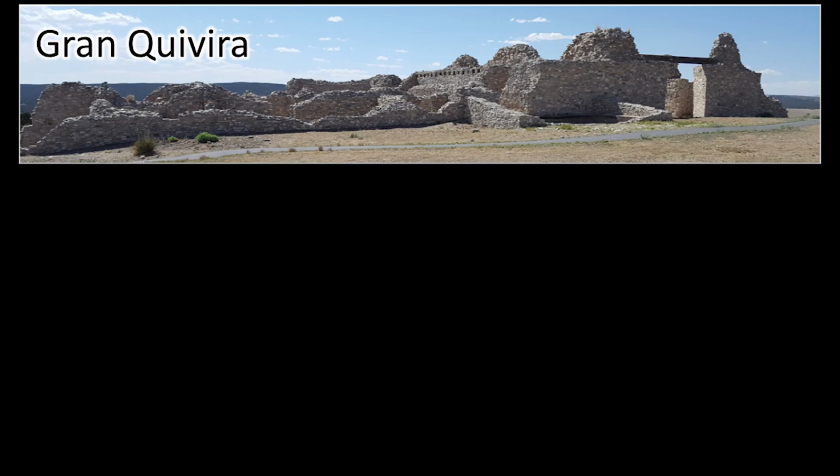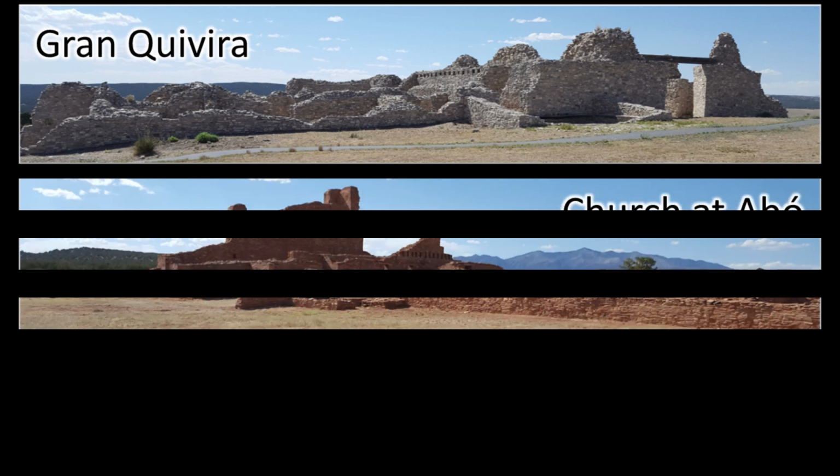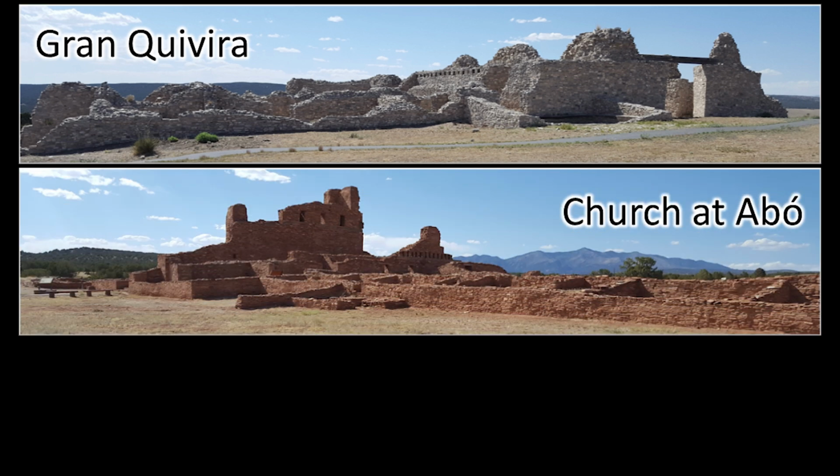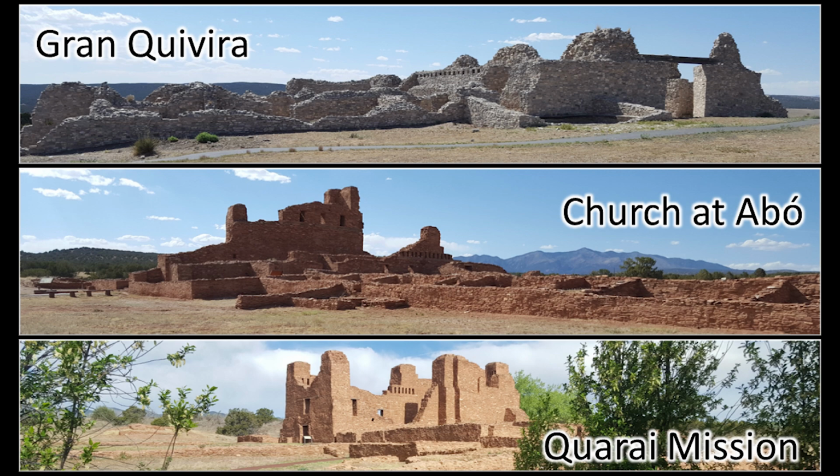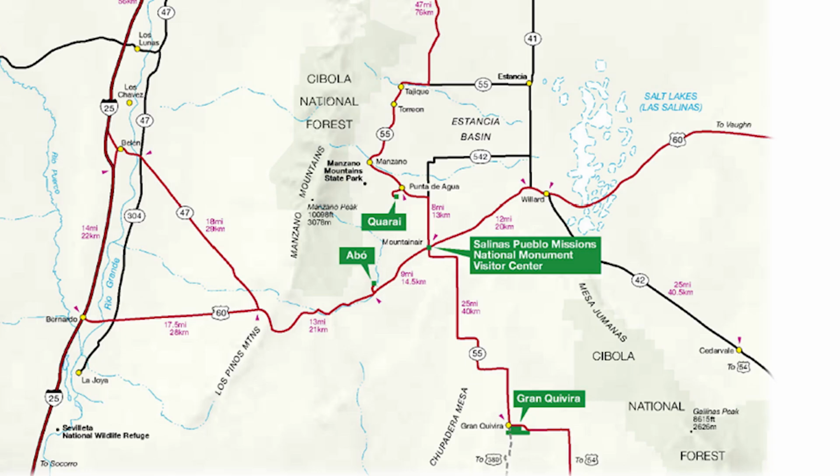The mission ruins and Pueblo structures tell a compelling story of both cooperation and conflict, providing a unique perspective on American history that you won't find anywhere else. And there are contact stations with limited hours at each site.